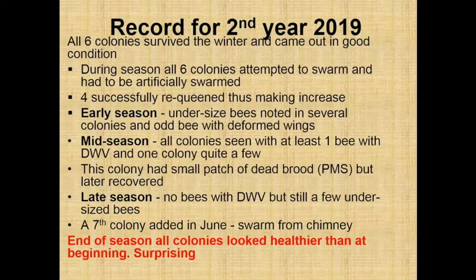Early in the season, we started to note undersized bees in colonies, from deformed wing virus, but only one or two. Mid-season, all the colonies were seen with at least one bee with deformed wings in it, and one of the colonies repeatedly had quite a few bees like this. This colony did develop a small patch of dead brood, PMS, but it later recovered. When we got round to the autumn, we could find no bees with deformed wing virus, and there was no PMS. This was surprising because we really expected things to get worse as the season progressed and the Varroa population built up, but that didn't happen.